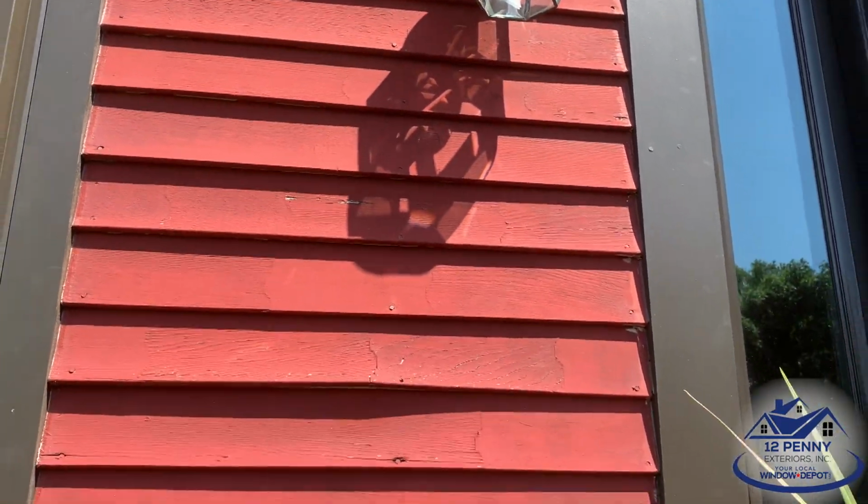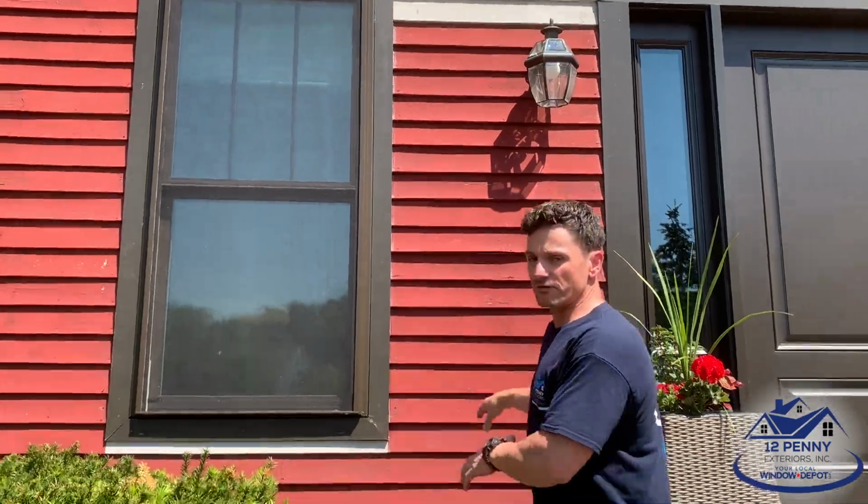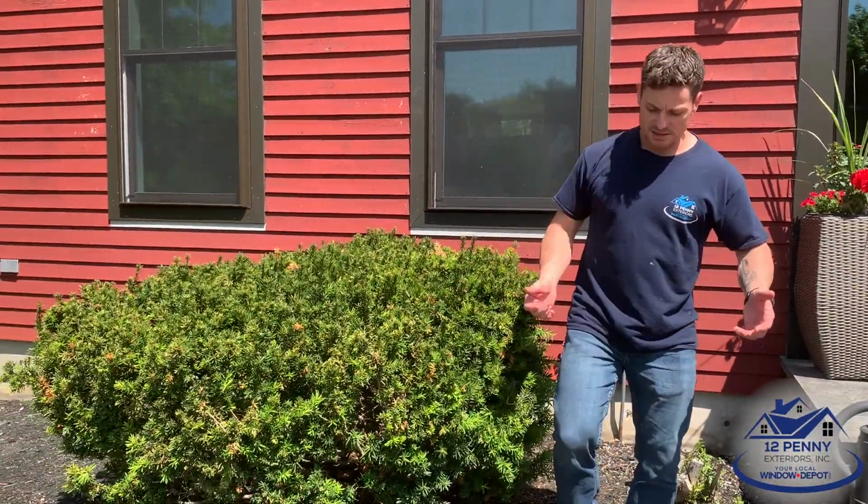And at that point, you're better off doing the whole house, because you're going to do these 10 to 15% this year, and then next summer, you're going to be another 10 to 15%, and you're just going to pour good money after bad, as they say.